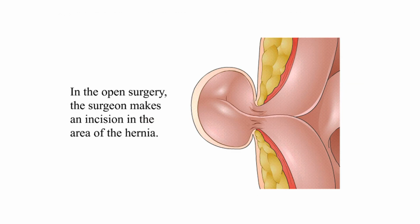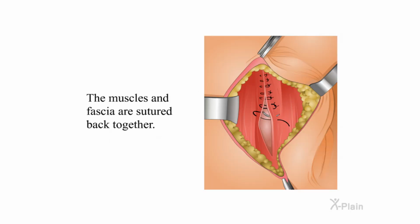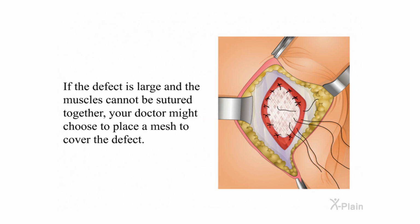In the open surgery, the surgeon makes an incision in the area of the hernia. The contents of the hernia are pushed back into the abdomen. The muscles and fascia are sutured back together. If the defect is large and the muscles cannot be sutured together, your doctor might choose to place a mesh to cover the defect.